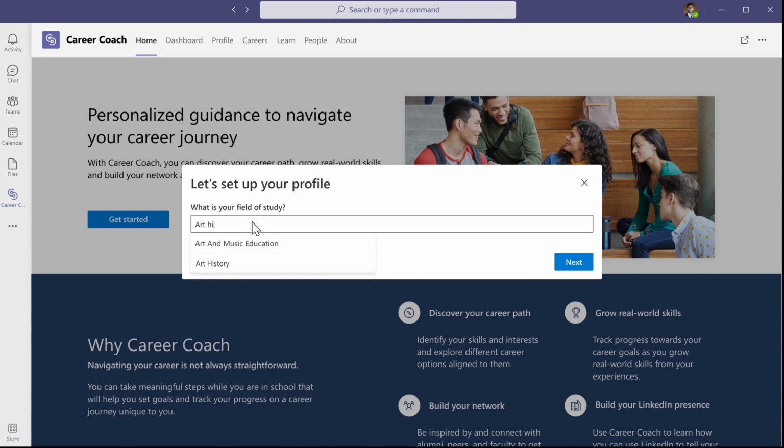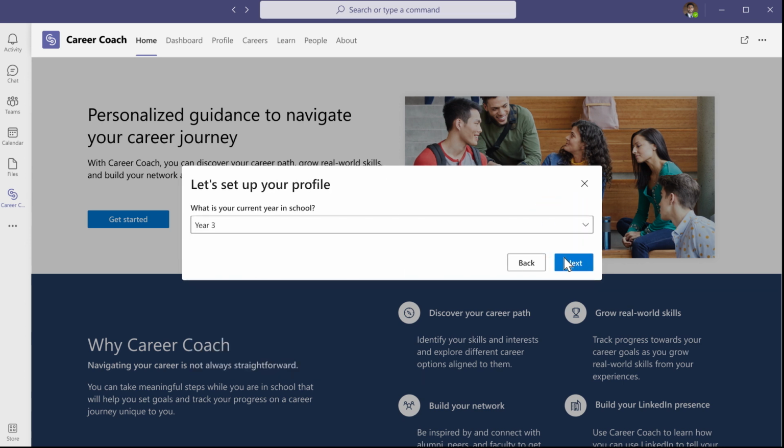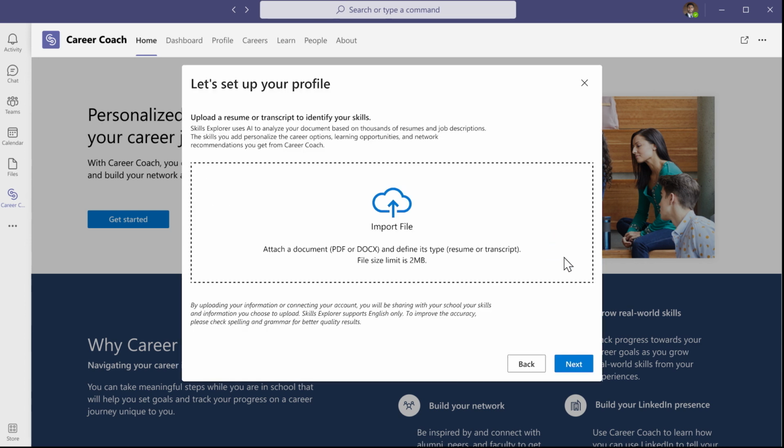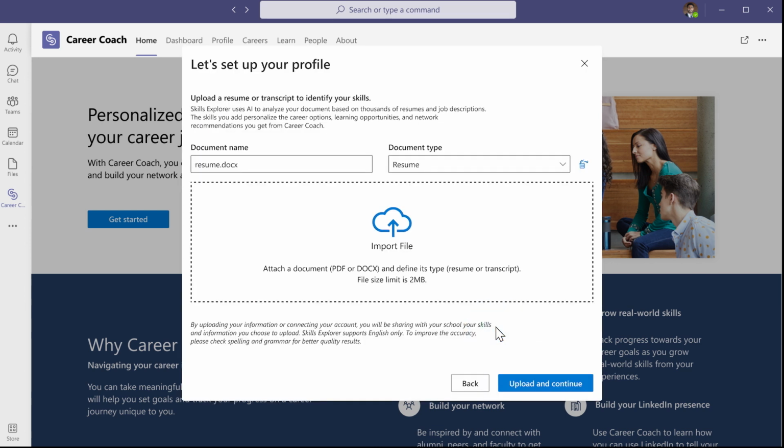First, students select their field of study and year in school, and they can share whether they have a LinkedIn account already. Then, students upload a resume or transcript, and Career Coach uses AI to help them identify skills they've gained from past work and learning experiences. If they don't have their documents ready, they can come back to it.